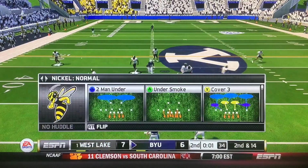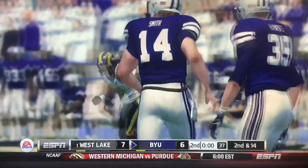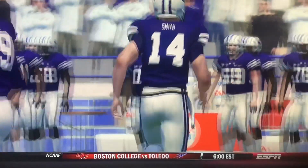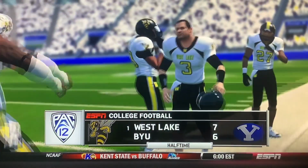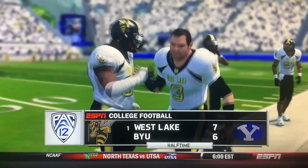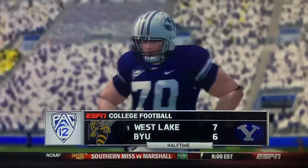BYU's not going to really try to get another play off. I don't know why they even thought they could without using that timeout. And that's how this first half ends. Westlake has looked like an utter train wreck, mainly on offense. Peyton Curtis's helmet does not have the Hornet on it for whatever reason, and Westlake somehow leads it 7-6.